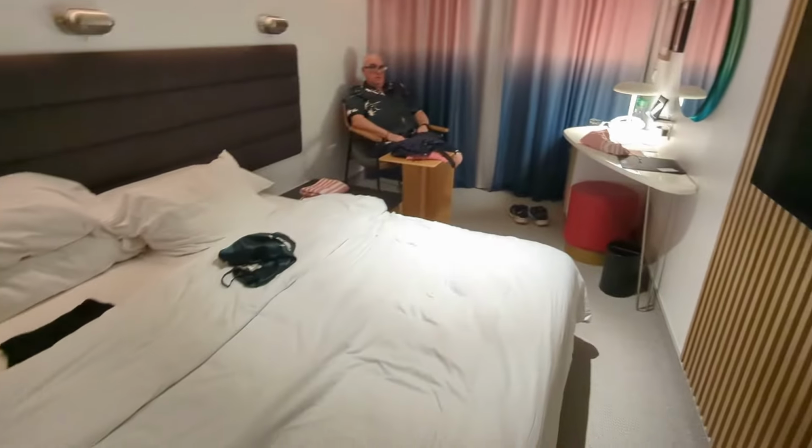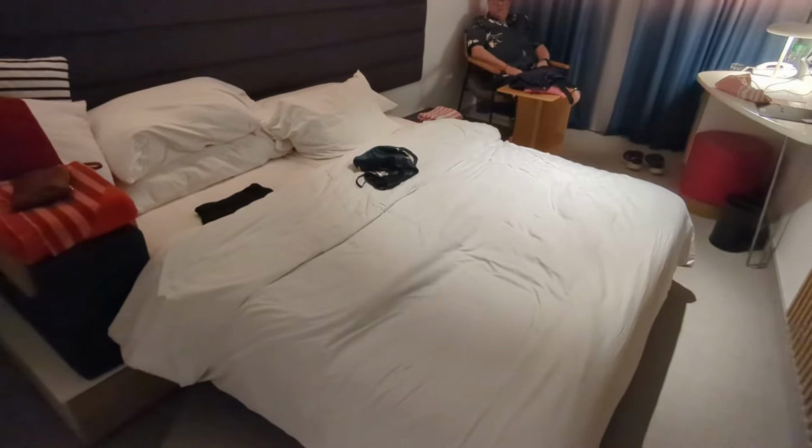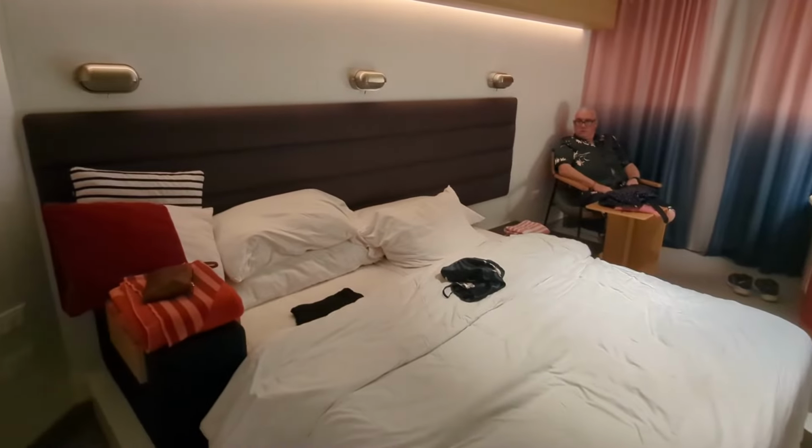So we were able to unpack everything into that little area. If you were going on a longer cruise, you might have a little bit of a problem or have to leave some of your stuff in your suitcase. The other thing is the bed is pretty low. I'm not sure if a suitcase goes underneath this bed or not, but we realized when we were unpacking that it was quite low for us, which is different.